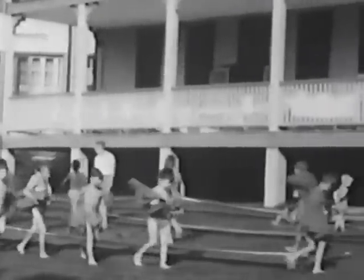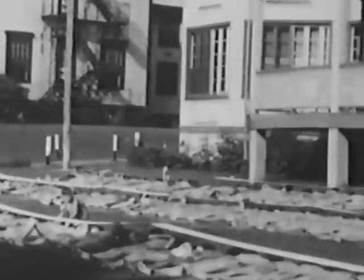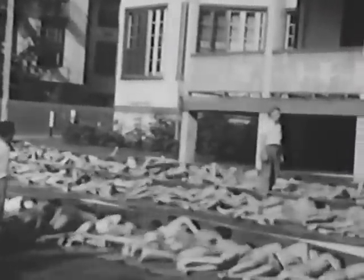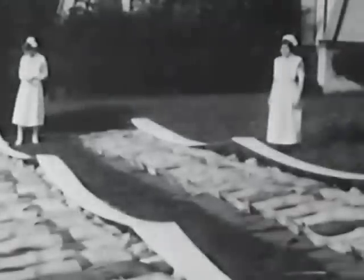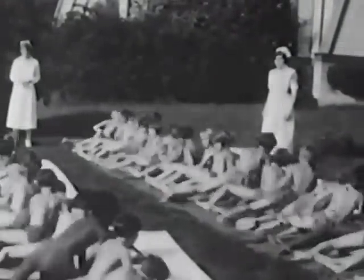These are the children that are sunbathing, and the cloth over their face was just to keep the sun out of their face and their eyes. And they would lay so long in one way, and then they would turn, but you gradually got a suntan without getting sunburnt. The nurses and doctors would watch. Some people burn much easier than others, and some could only be out a short time.